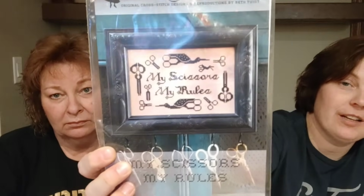Heartstring Samplery. This is my scissors, my rule. And if you have crafting scissors, you understand. Not paper scissors, right? She's saying that because Jim's walking through, so she's trying to tell him. He's growling at her. I know better. I know what this is for.